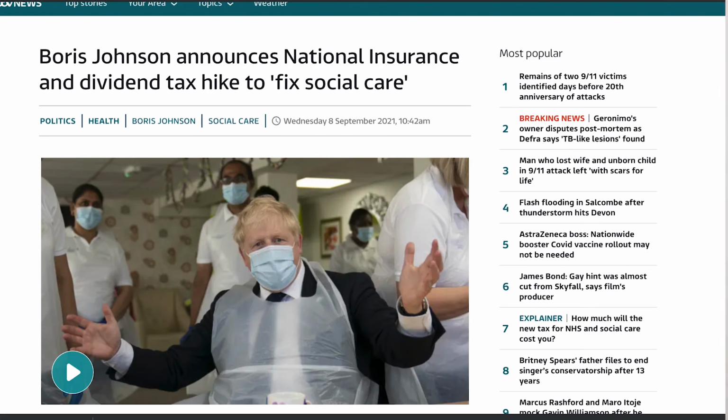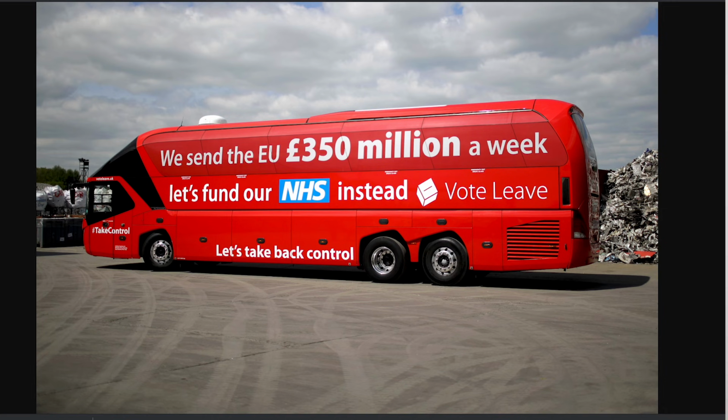A little bit annoying, especially when it was a manifesto promise that got broken. And you'd think, why are they increasing it when they just made this big red bus saying that if we left the EU, 350 million a week would go to the NHS. But enough of that, I'm not going to get too political. It's just very strange to see the PM telling another lie. You would never think that, but hey, anyway, enough of that. We'll get stuck into stocks because that's what we're here for.